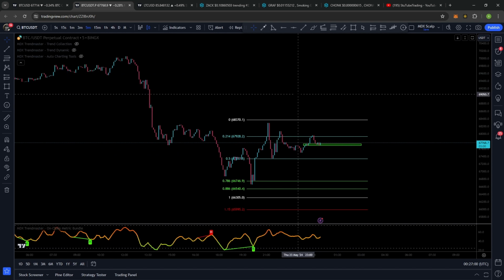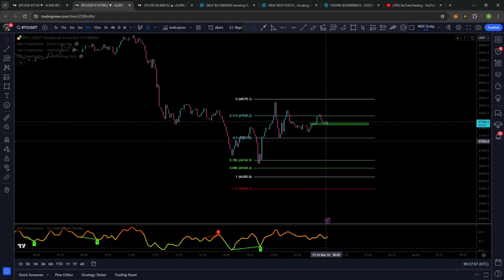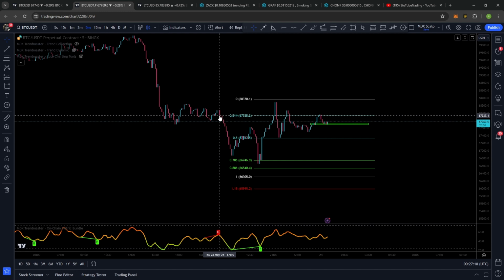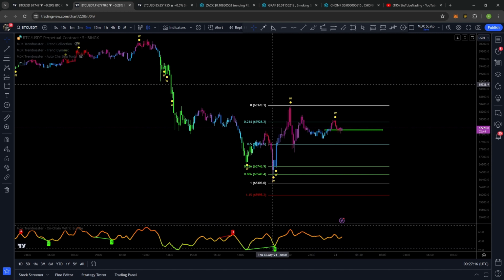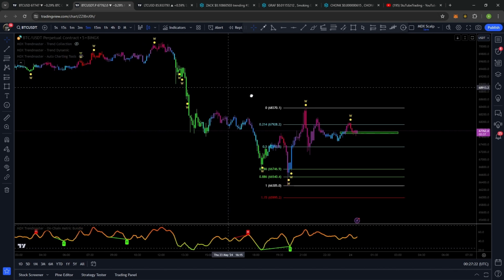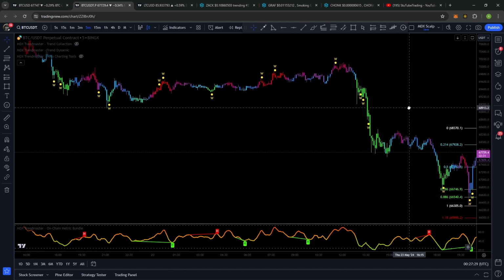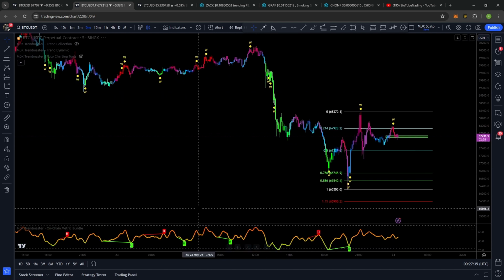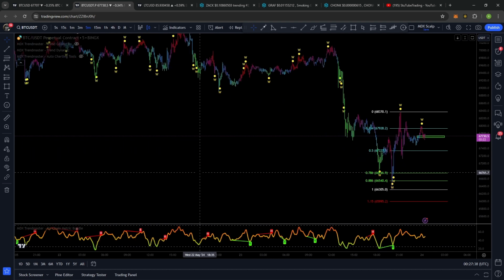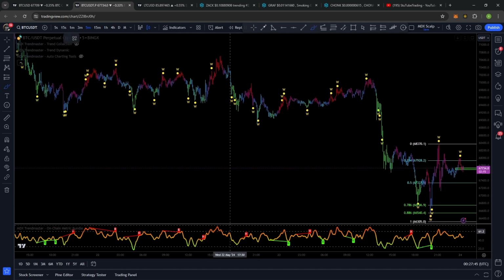The divergence across a W. With a reversal warning W, you mean? Oh, just like a W in the shape. I gotcha. Like in that case, would you be talking something like this?